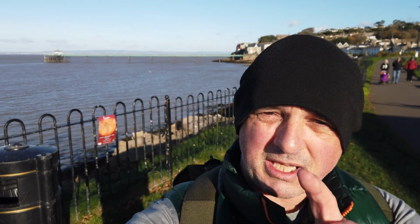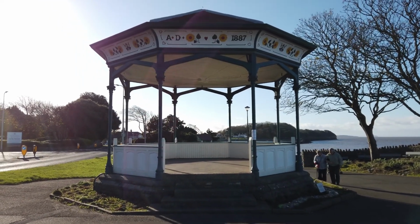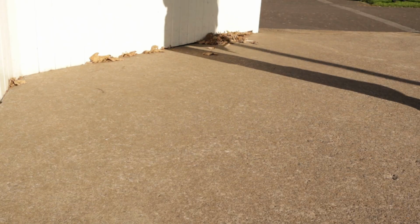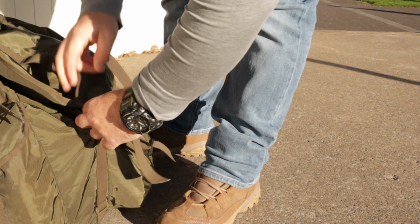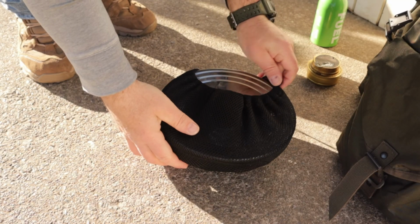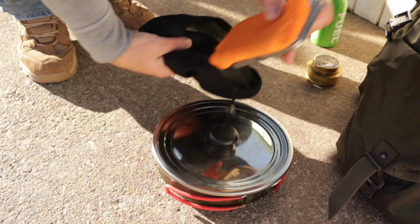A little look at the pier. To be honest, I didn't go on it, I didn't fancy it, and I was getting a bit hungry. So I found a nice little spot. Let's cook some lunch. Welcome to today's cooking destination. Got nearly everything I need here for lunch, all in a neat little package.